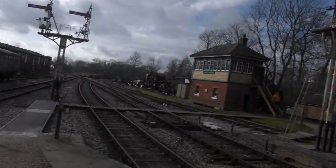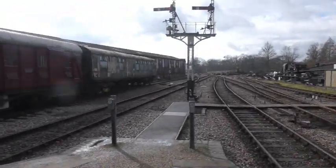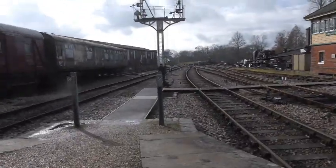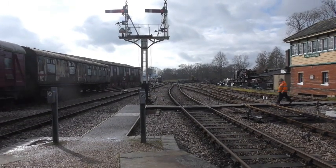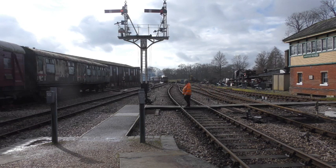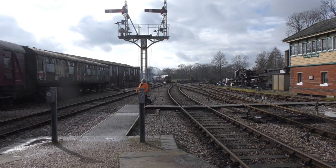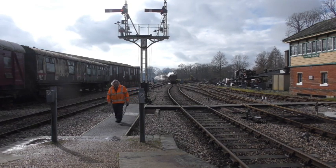Oh, here he comes. Here comes Fenchurch. Perfect timing. I'll film this on my phone as well. Oh, I've got to be quick. He's coming in fast. Here he is.